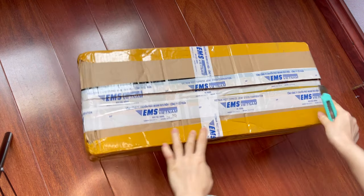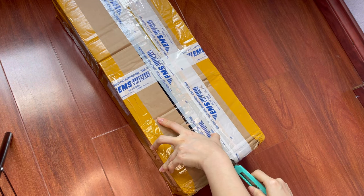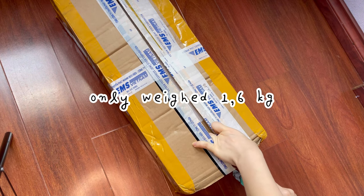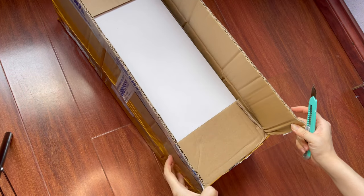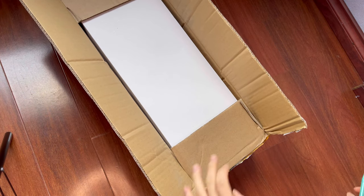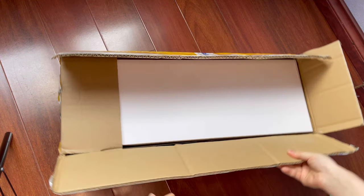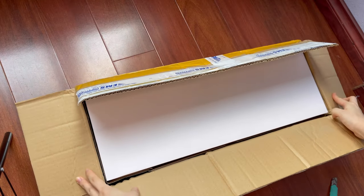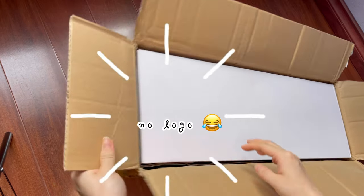Oh my god, I'm so excited. She's really lightweight compared to the other parcel I have received. This parcel is only 1 kilogram 600. I opened it from the back so you cannot see the iconic logo, but it will be here in no time. Okay, this is the moment I've been waiting for months.